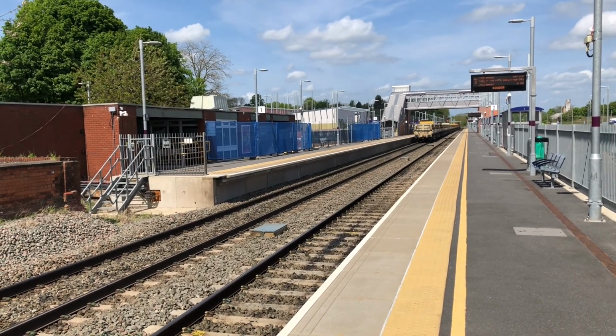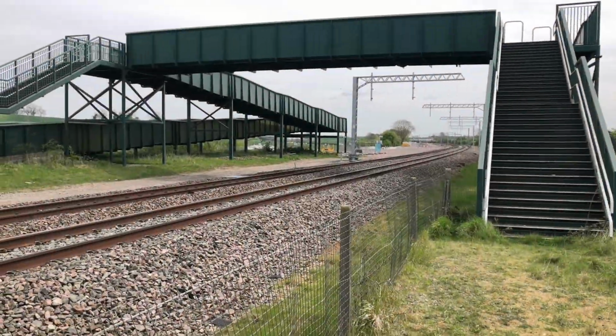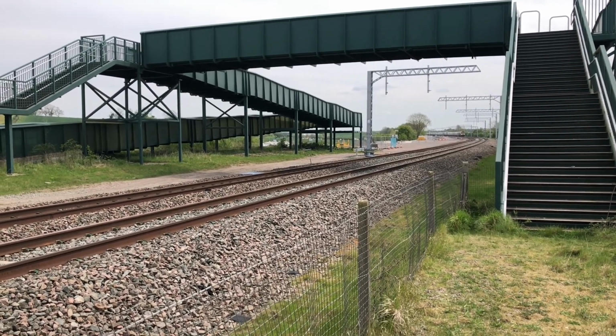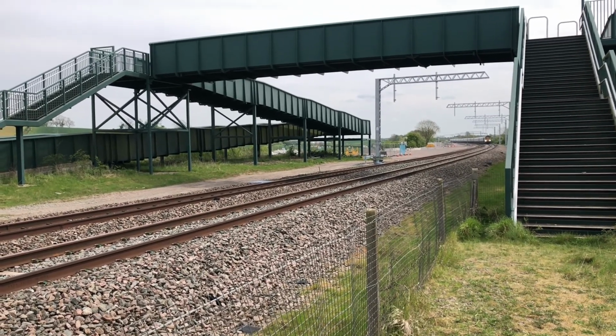Sun's running late as well. Another class 66. There we go. We've got a class 66 ballast train coming through Braybrook. I think this is running a bit late. It should have left after 11. I think this is one.